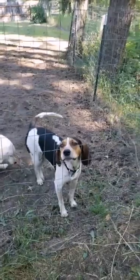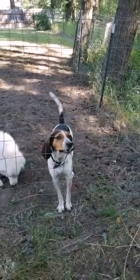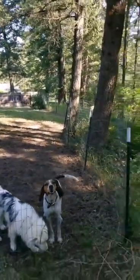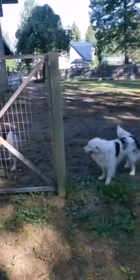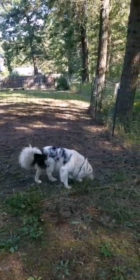This guy's not so much an escape artist. He doesn't like to get out too much. He's a good dog. Yeah, you're a good dog. You're a good dog, Wrigley. But overall, I probably repaired this whole fence line probably 10 or 12 times because of pressing. He loves getting out.